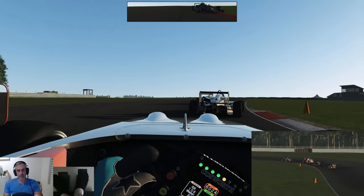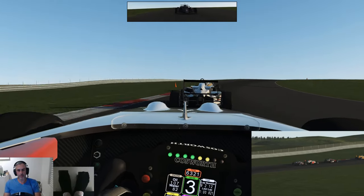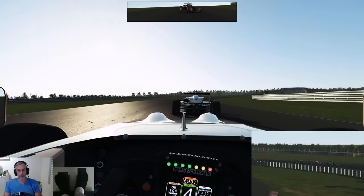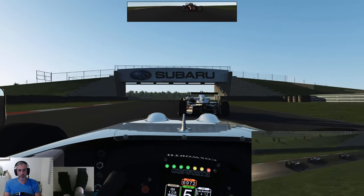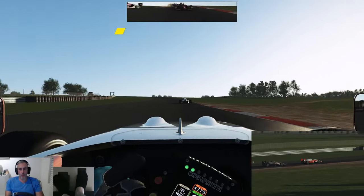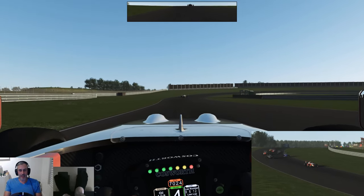You want to touch the dirt with your tire there. Push it straight into the wall. What are these guys doing? Looks great on the track there. Okay, let's see if we can get past. He's tried to guard, he's made a mistake. Oh! That was lucky.